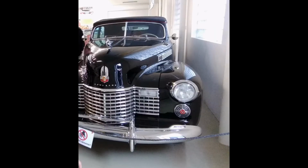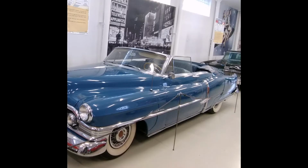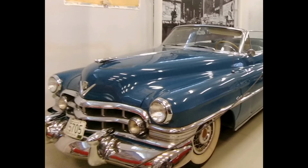What I like in the museum, apart from the very nice vehicles, is also the presentation with pictures on the walls behind the vehicles, which makes the vehicles look more authentic.